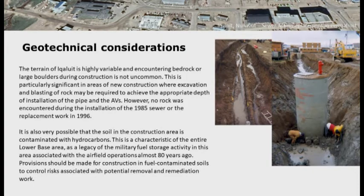The geotechnical considerations: the terrain around Iqaluit is highly variable, and encountering bedrock or large boulders during construction is not uncommon. But the other aspect of it is a fairly wet soil just because of the subsurface water system. You can see on the first photo on the right an excavation where you've got the existing water, sewer, and recirc water mains in a soupy mess.